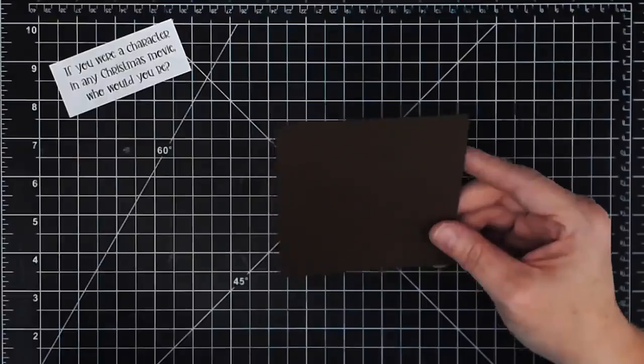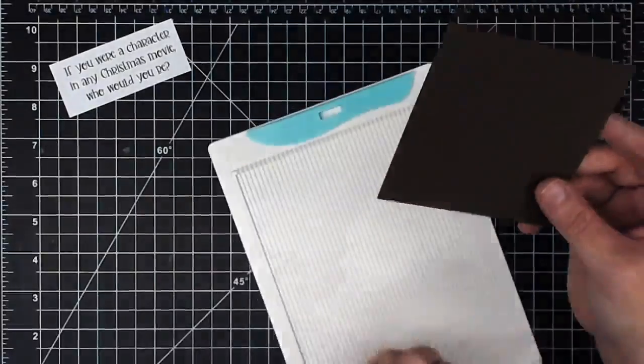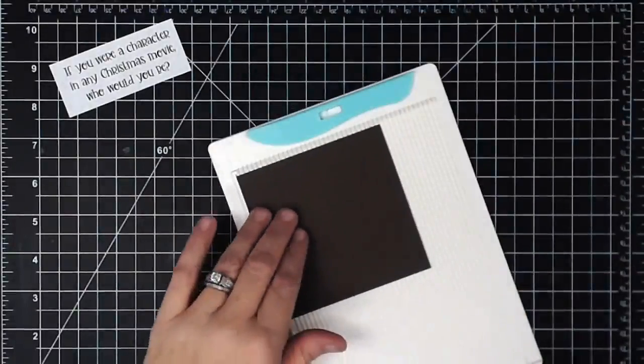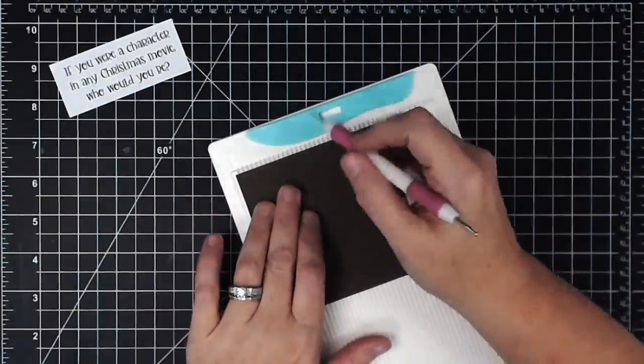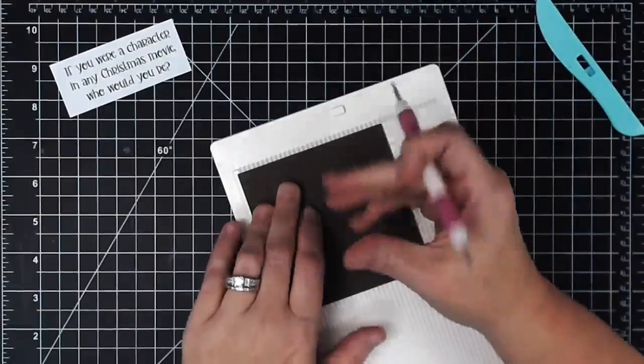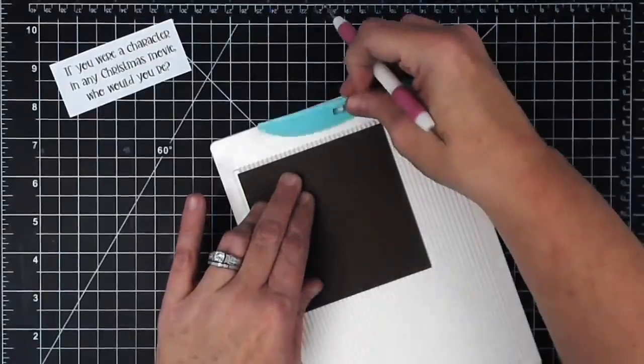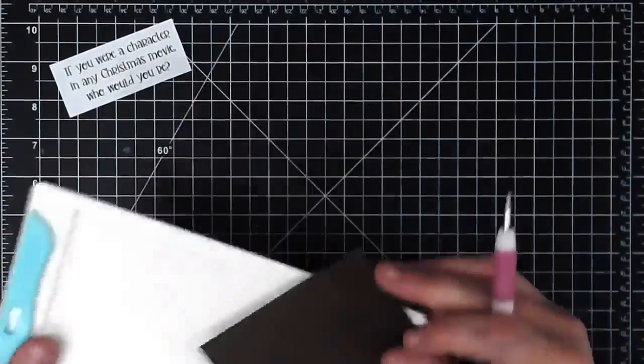I've started with a piece that is 4 by 4 inches, and I'm going to score it in half. So I'm going to put this in my little scoreboard, and I'm going to score it at 2 inches, which I cannot see for this guy. Let me move that out of the way. There it is, 2 inches. So I'm going to score that here, and that is going to be the base of my place card.